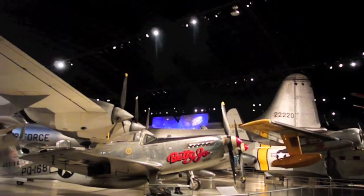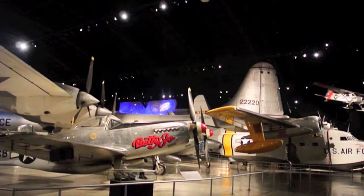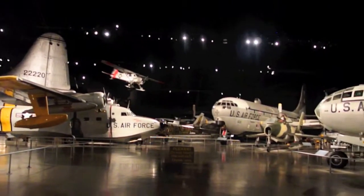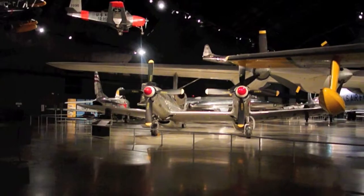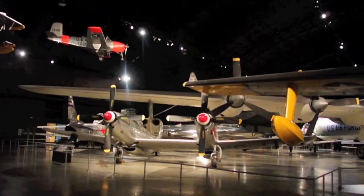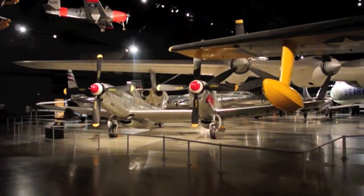And if I remember from the last time we were here, we can go up to the second floor, and I'll try to do that to give an overhead view of the aircraft here, because it's pretty impressive what's in here. And there's some rare aircraft like this twin Mustang. I think it's a P-80 or P-82, something like that. We'll have to go find out what it is.